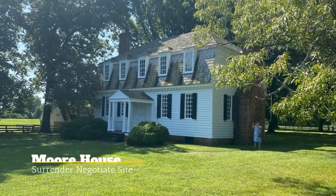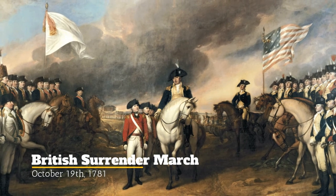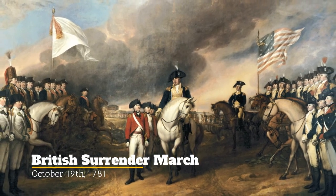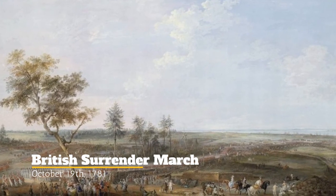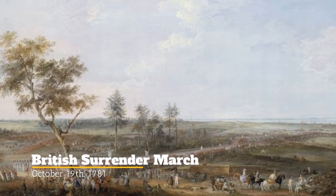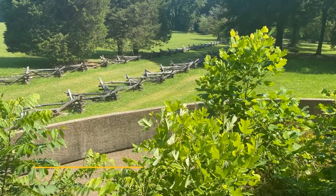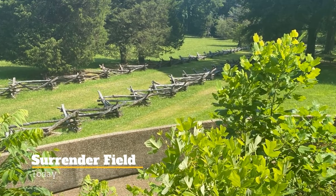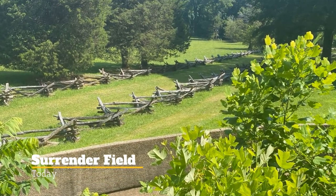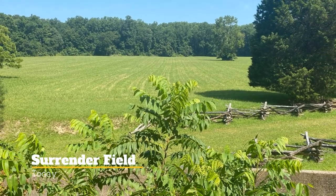The British wanted more pleasantries, but Washington denied them because they had been denied to the Americans when Charleston fell. The British, on the 19th, would come out, lay down their weapons, and march back. They would find themselves going back to New York City after they had surrendered and laid down their weapons. Many British were not too thrilled about this. This is the surrender field as it is seen now, and is preserved.